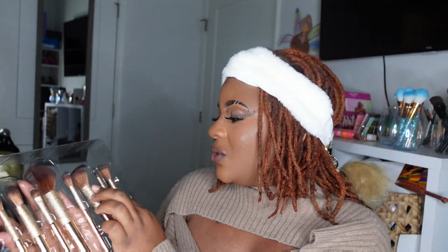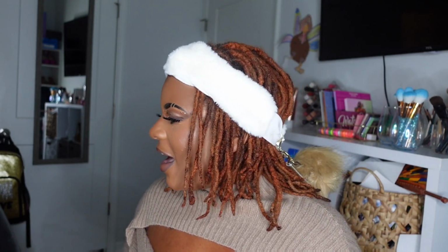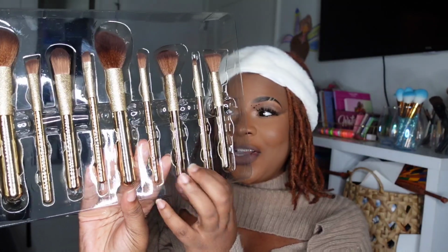So we're going to have to do a tutorial using the brushes from this palette. They have the contour brushes, they have everything that I need. They have the concealer brush, and they have the angle brush. Okay, we're going to do a tutorial on this one, guys. I don't know when, because I'll be saying I'm going to do stuff and it's on my list, I just don't know when I'm going to do it. It might be next year, it might be in 6 months. As long as I get to it.